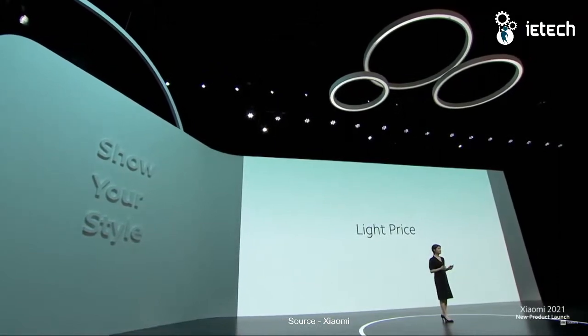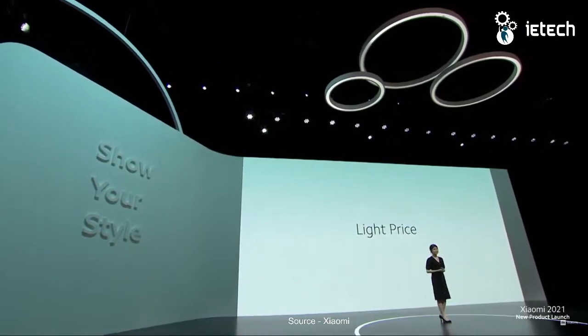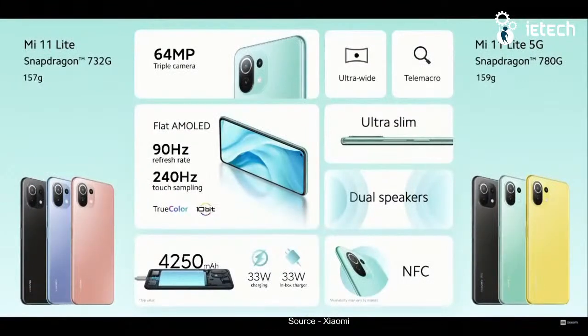This too isn't too big of a spoiler. Mi 11 Lite series will also feature a light price. Both feature some really amazing specs: 90Hz AMOLED, 64 megapixel triple camera, and a big battery. All in a slim, light package. Each in 3 super stylish colors.